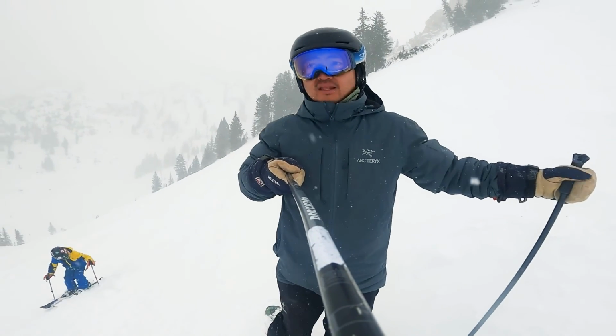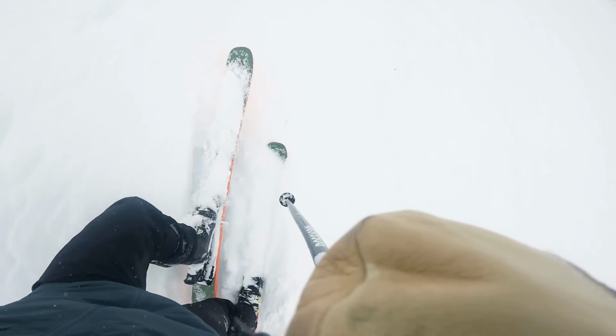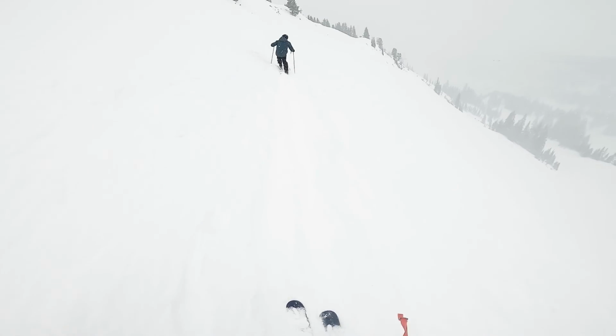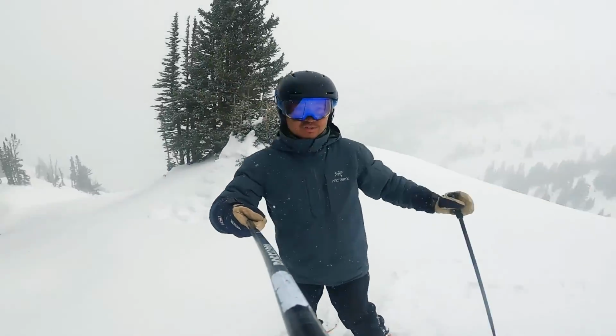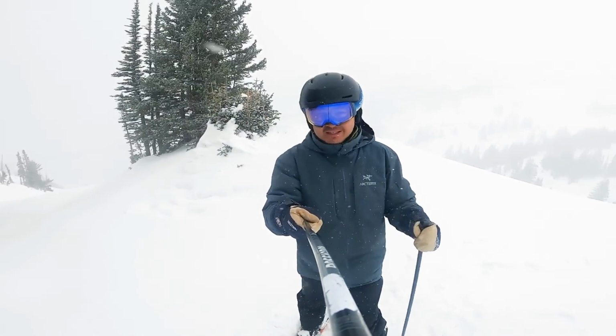Because it's early season, Snowbird hadn't opened any of the upper mountain lifts, so we're taking the long route. We went off the Peruvian and took the mid-Cirque Traverse, the long way. This is where the mid-Cirque Traverse, which is that way, merges with the actual Cirque Traverse. Look at how good the coverage is. 40 inches base, do you believe that?